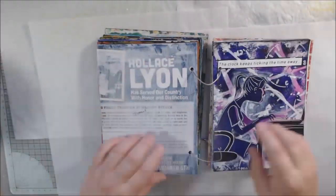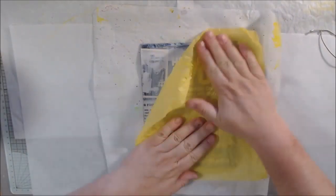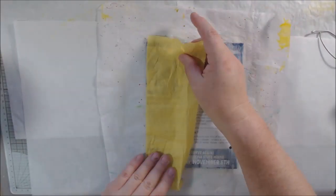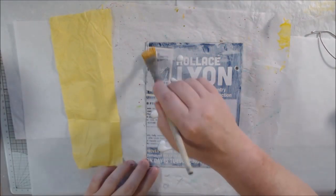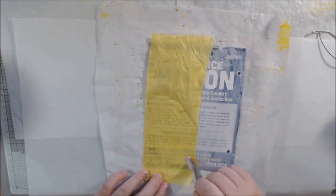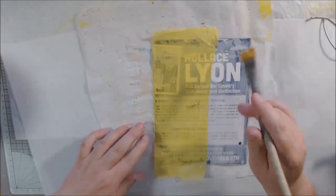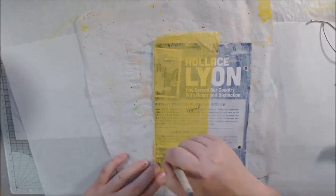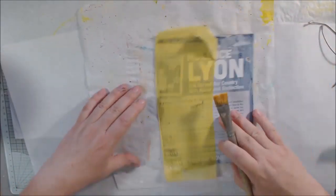I got up super early and decided to mess around with some mixed media collage. These are all pieces from my desk, so this is once again collage from the desk. As you can see, I had my homemade art journal from 2018, and this one still has the prompt from 2018 written on the page. It says tropical.